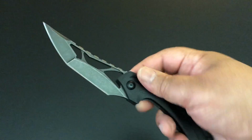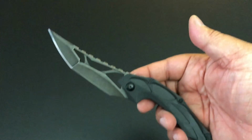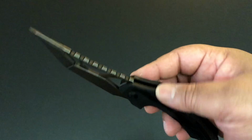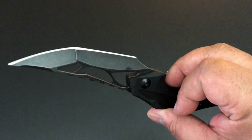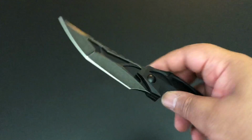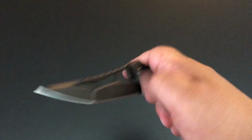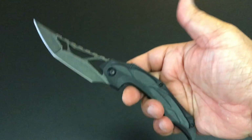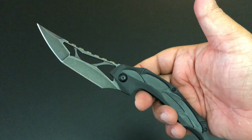But man, this has the package. You know, this is a functional D2 knife. It's pretty, but it can do some work as well, whether it's tactical or whatever. It's light for a big knife. It's 4.9 ounces. That doesn't sound light, but I'm telling you it feels better than that in the hand.